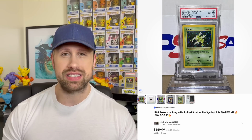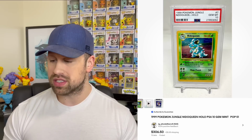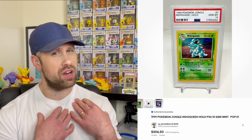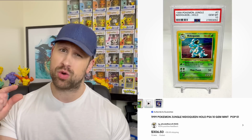Here we have a PSA 10 No Symbol Scyther Holo from Jungle set that sold for $859. Also from Jungle was this Unlimited Nidoqueen Holo in PSA 10 that sold for $306. And am I the only one out there that thinks that PSA 10 Unlimited WotC Holos are a little bit underrated?